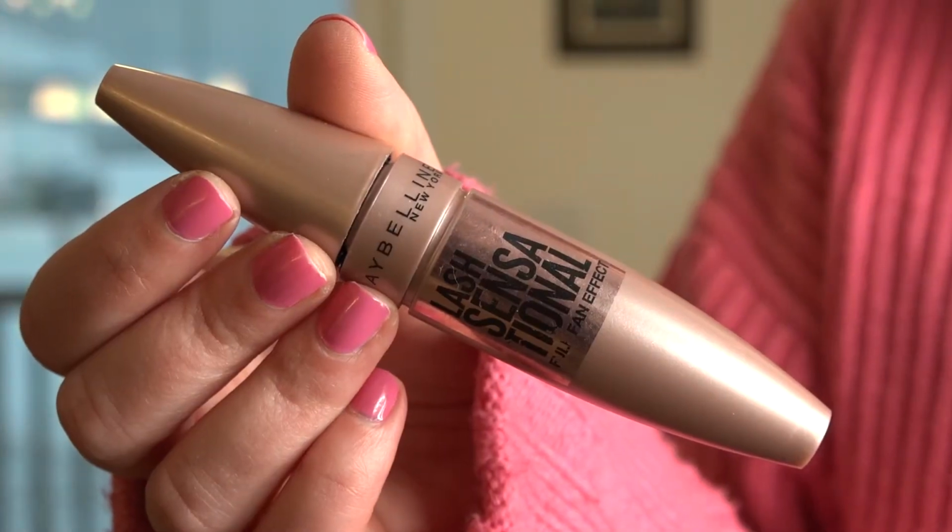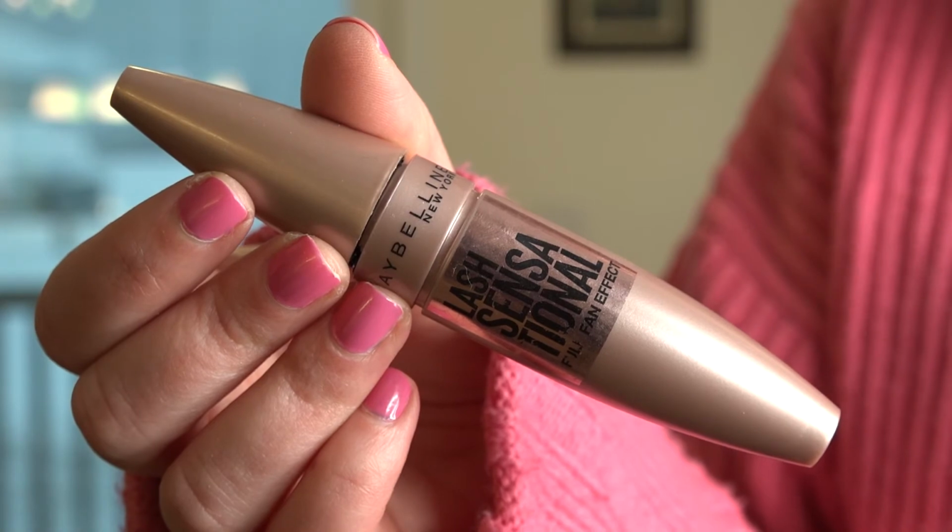A couple makeup empties, starting with a mascara. This is the Maybelline Lash Sensational Mascara. I have used this one in the past and remembered really liking it. I didn't love it as much as I remembered.